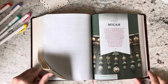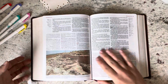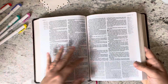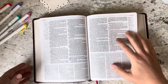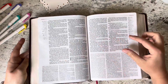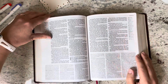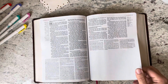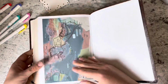This is what a necklace would have looked like in the Bronze Age. Let's see. Here are some excavations of Israel's fortified cities. So there are intros and outlines for each book of the Bible. It's easy to read as far as the size of the text. I know some Bibles have really small print, and this one actually has legible print. The study notes are kind of small, but the actual text of the translation is, I think, 9-point type size is what I saw. And then again, there are those photographs, maps, illustrations and charts.